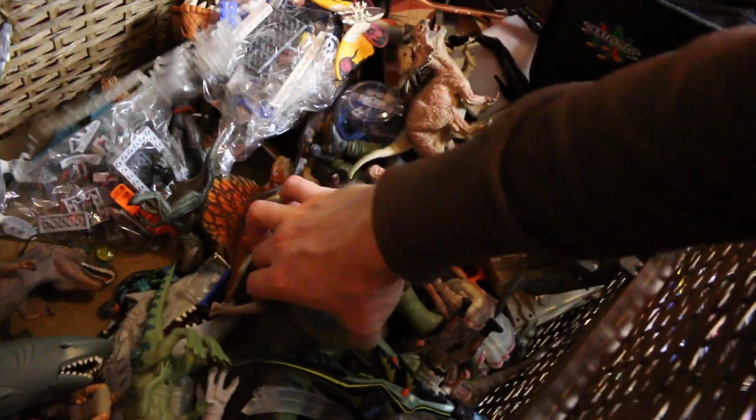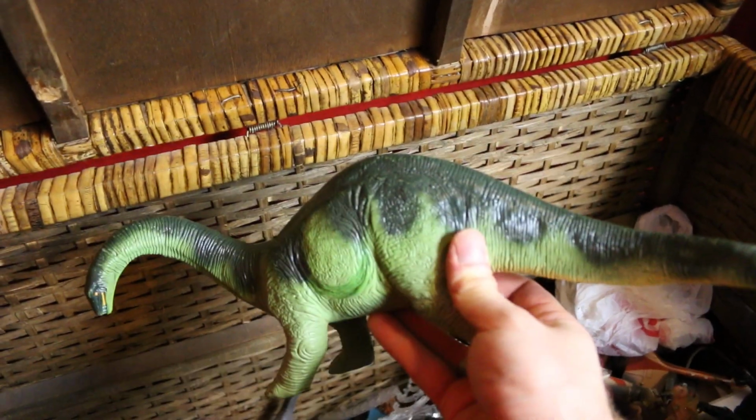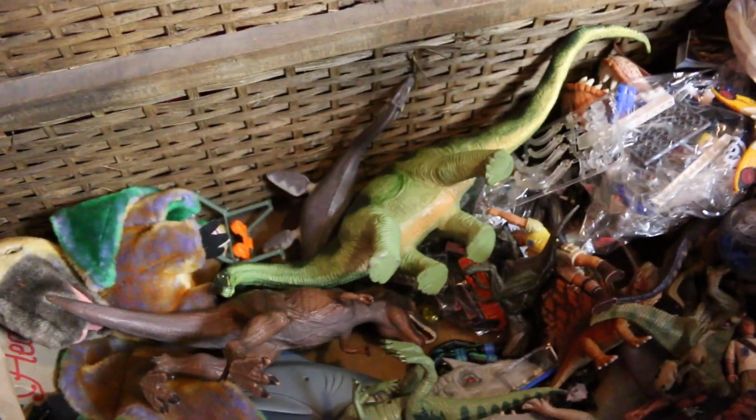And then I have a bunch of these figures. I have some Schleich. Look at that. That's a cool one. By Carnegie or Schleich, I can't remember which one this is. Just the Parasaurolophus. And I was pleased to see those in Jurassic World. In fact, it's a pretty dramatic scene where the one dies.